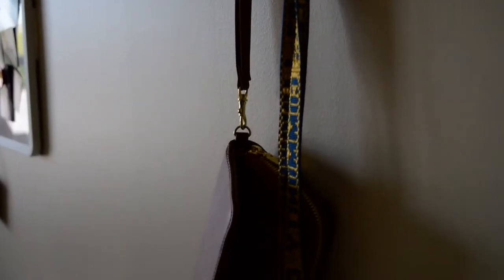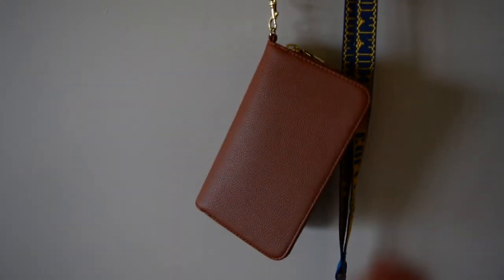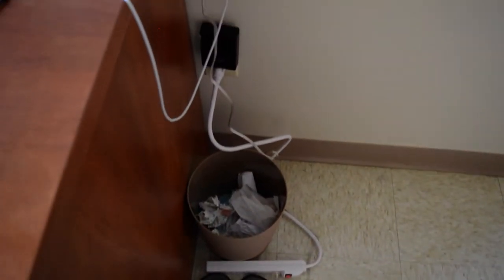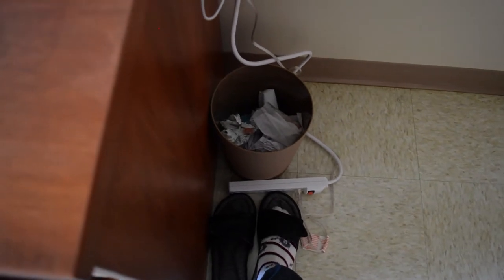So I like to keep my keys and my wallet right by the door because I'm a very forgetful person. Not saying that I'll just walk out the door without my keys or my wallet, but it has happened before. Here go my slippers, my trash can, oh, my camera charger, and an accurately placed extension cord.